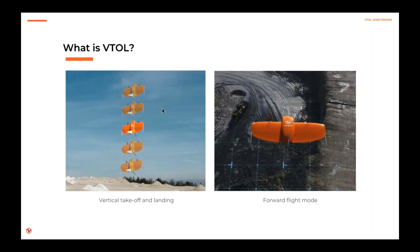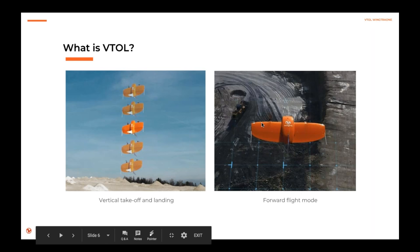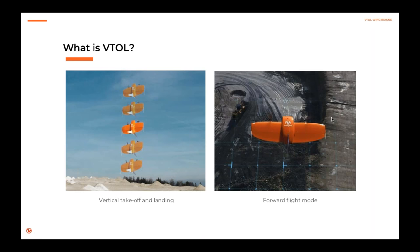VTOL means vertical takeoff and landing, and it is usually used to describe aircraft. You can see it as a mix between multicopters and fixed wings. VTOL drones take off and land like a multicopter, but fly like a fixed wing drone. And why would you choose VTOL? Why would people choose VTOL over multicopters and fixed wing drones? The answer is simply because you can get the best in both worlds. VTOL solves the takeoff and landing space constraint problem and flight coverage or duration requirement at the same time.